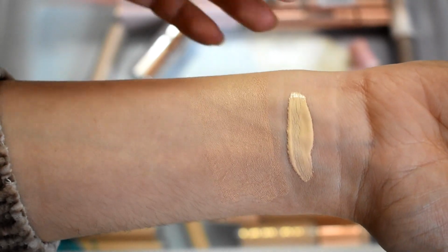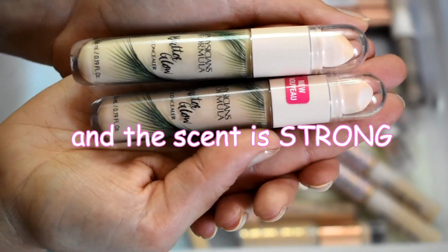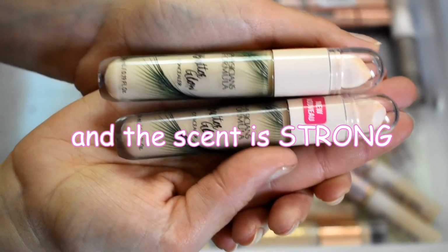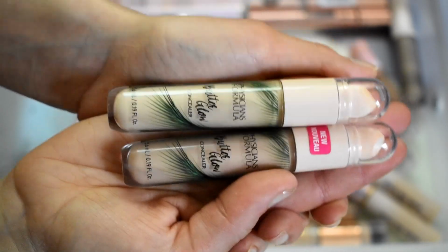It almost has not a greasy, but a very almost oily feel. If you have extremely oily skin, I don't know if you would like this concealer because it does feel very emollient. The only bad thing about this concealer is the shade range. The shade range is awful, despicable. I hope Physicians Formula will expand their shade range because everyone should be able to use this formula.